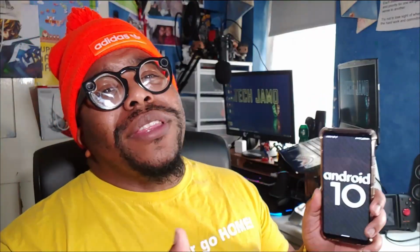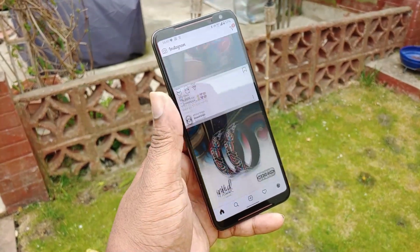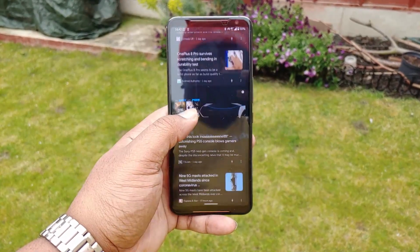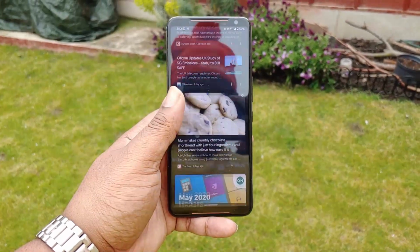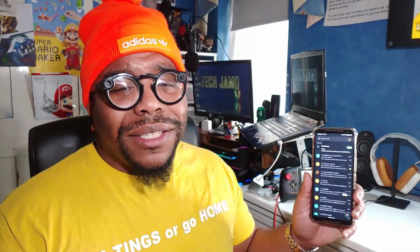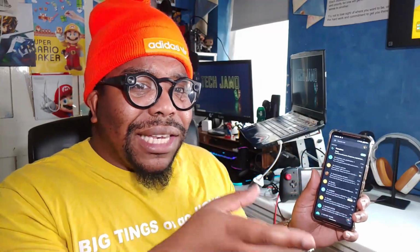But let me tell you about what the phone really feels like day to day. Generally, the phone feels as snappy as when I first got it. Like literally just scrolling up, going through menus, going into Instagram, having a little scroll, going into Twitter, having a little scroll, switching back between the two, then probably going on to my emails, which I forgot that I opened yesterday. It's still in memory.